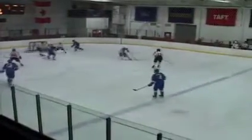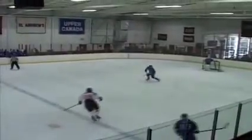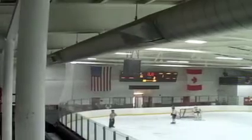Cross ice pass by Bergman to Tofty. Tofty gets hit to the end board. Shot sent towards net. Cosby paddles it away. Glove down by Knox, who gets it back to Rodriguez. Final 5 seconds. And the University of Cincinnati, the top seed here this weekend, is headed to the finals tomorrow.